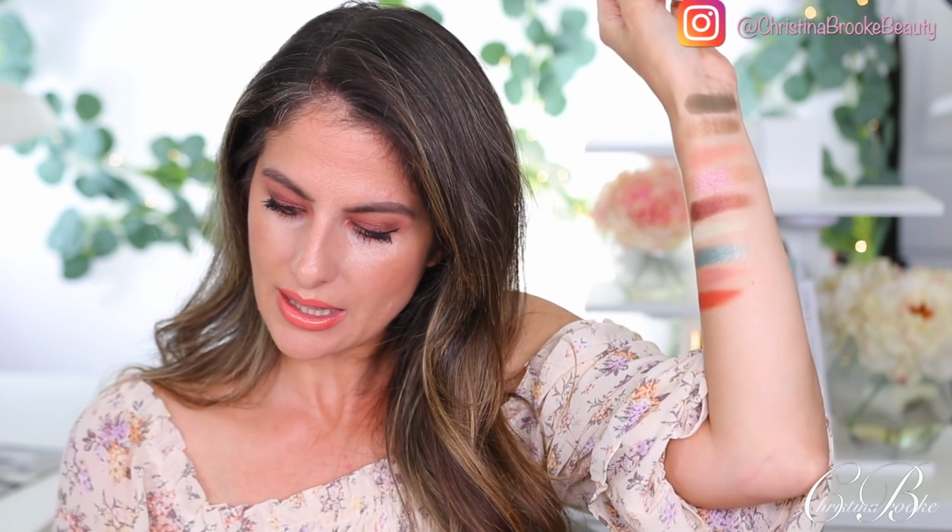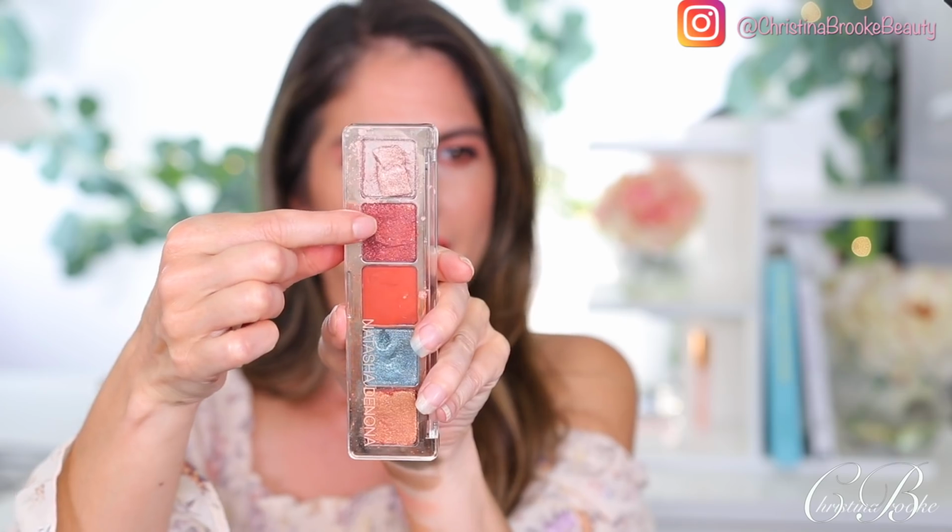I actually think that it might look more like this metallic than this one, but it's the only one that I had in a matte.